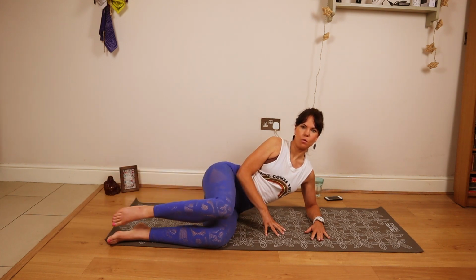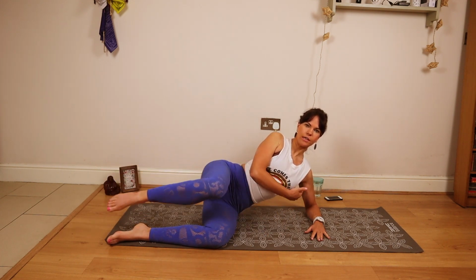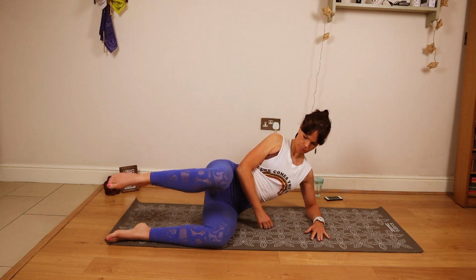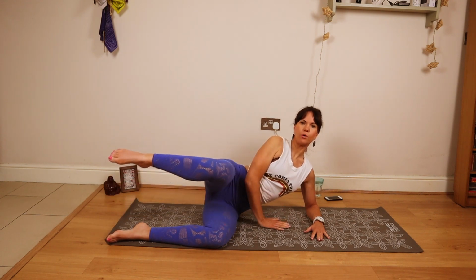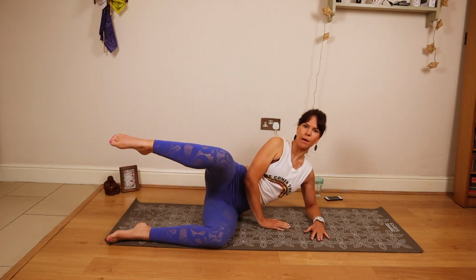Let's go to 15. 1. Be aware of the posture, lifting the lower ribs away from the mat. 4, 5. So only this leg moving. Keep pulling the tummy muscles in, support that lower back.